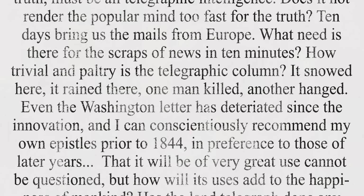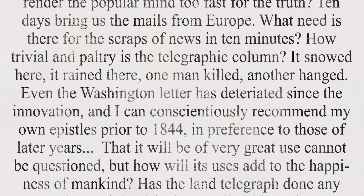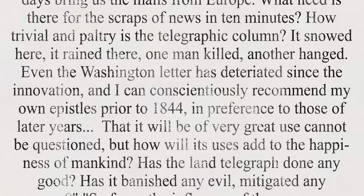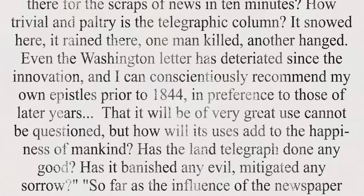Even the Washington letter has deteriorated since the innovation, and I can conscientiously recommend my own epistles prior to 1844, in preference to those of later years. That it will be of very great use cannot be questioned, but how will its uses add to the happiness of mankind? Has it banished any evil, mitigated any sorrow?" It sounds kind of familiar to me.